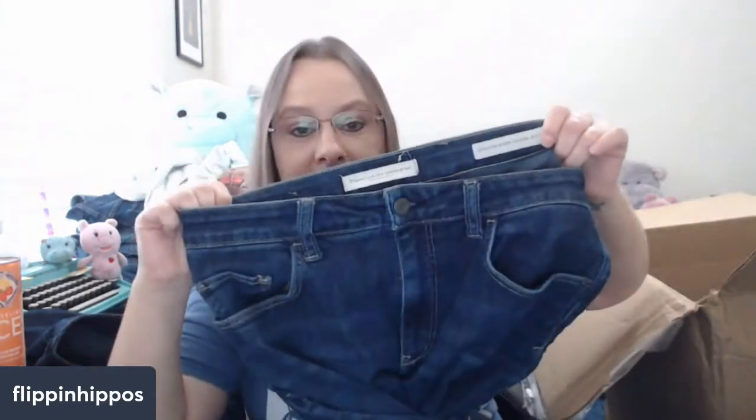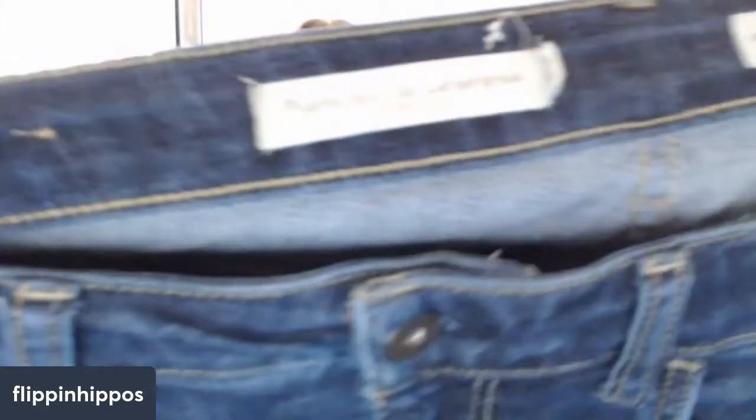Oh my gosh, another Pilcrow and the litter press. This is so exciting. This box.